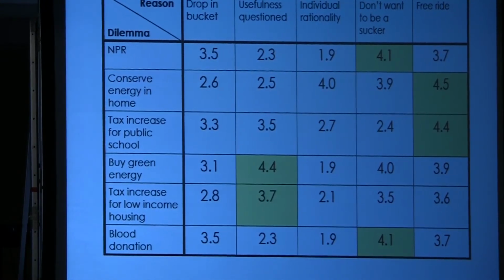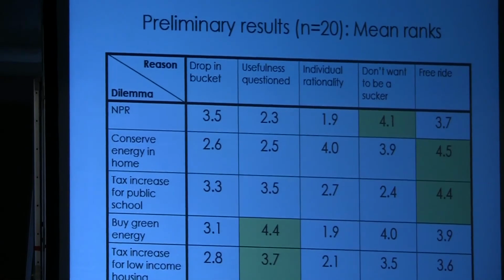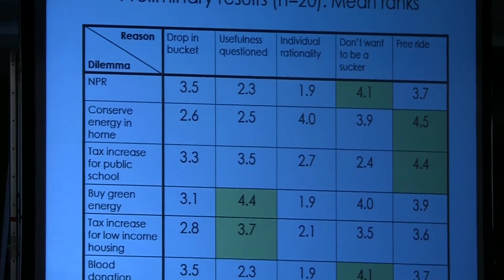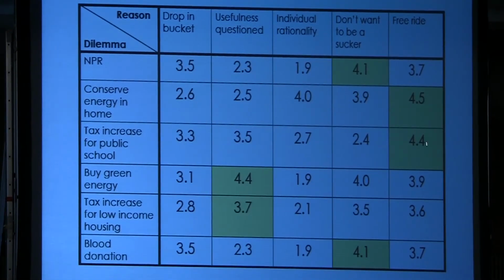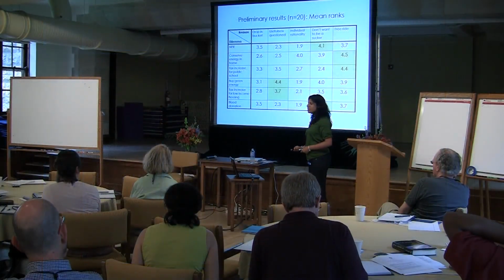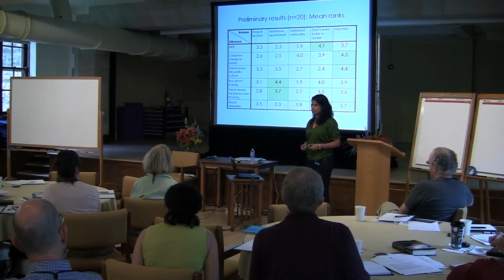So what I wanted to figure out is what are the main reasons why people defect in these different social dilemmas. And what you find is just looking, and these are ranks from 1 to 5. So just look at the ones that are in color. Those are the ones that are most important, for the most important reasons why people defect in social dilemmas. So free riding is really important. So basically the ability to free ride on other people's actions is really important reason why people defect. Another one is don't want to be a sucker. So if you can make people not feel like they're a sucker in a particular situation, they'll be less likely to defect. And finally, usefulness is questioned. So if I were to do this, is it really a useful idea for me to do? So these are sort of some of the reasons that we need to pay attention to when it comes to how to decrease defection in social dilemma situations.